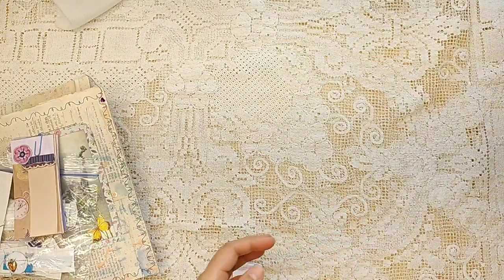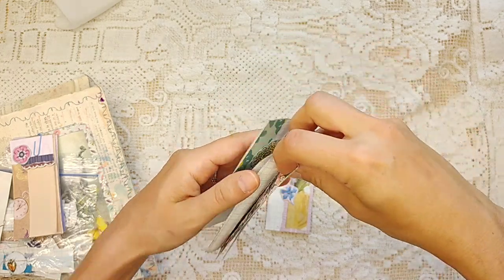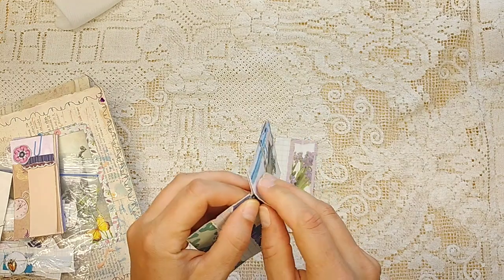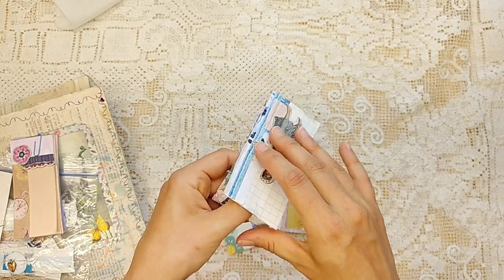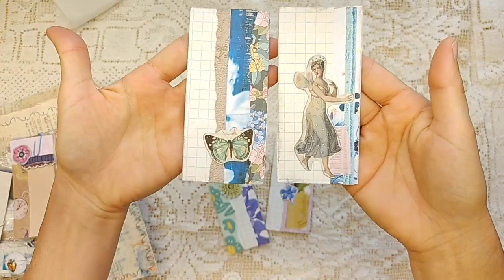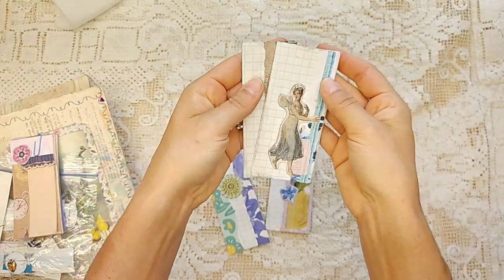Let me pop this out of the way. So this is the graph paper set. Well, hopefully my glue didn't stick them together. They've been sitting in the humid Tennessee. We have an air-conditioned house, but look at how pretty. Just love. There's wallpaper, digitals, stickers.